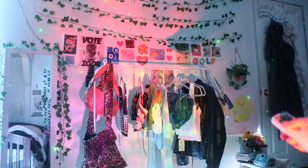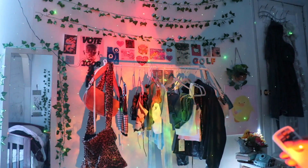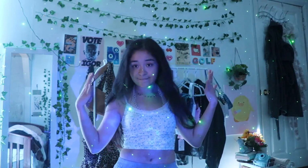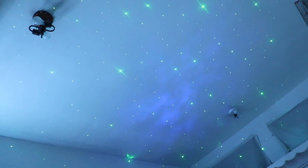I also turned on the starry light projector, which I showed you guys earlier, and it makes the vibes in my room so much more immaculate. Just imagine yourself laying in this room with some Frank Ocean playing in the background. That is indeed chef's kiss.